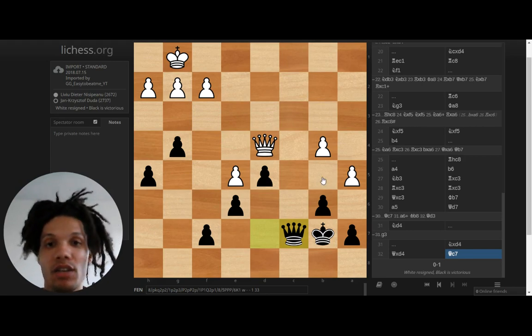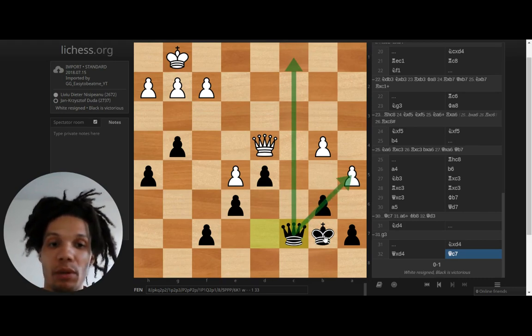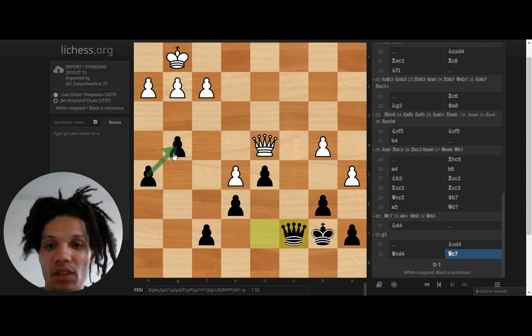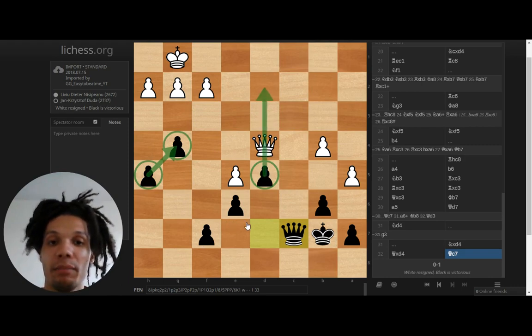Now, it might seem to the average player that resigning here might seem a little bit premature because white's only a pawn down. But again, if you look at the position, checkmate is threatened, another pawn is hanging, and there's no chance of perpetuals here because this king is relatively safe and can hide behind pawns. And the other issue is that white has no space at all. Black's pawns on h5 and g4 just command so much space, and this d5 pawn will be a passed pawn that will be a real liability.